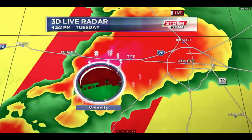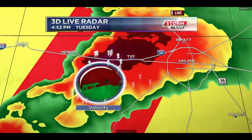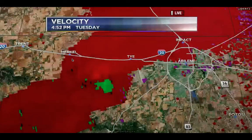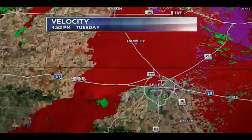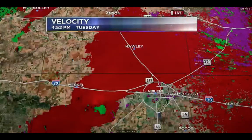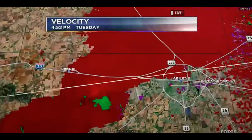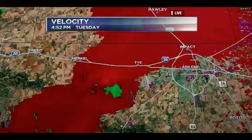It's now a tornado warning, and "observed" is the verbiage they're using here. Flying debris will be dangerous to those caught without shelter. Mobile homes will be damaged or destroyed. You'll have damage to roofs, windows, and vehicles. Tree damage is likely. This tornado will be near Hawley at 4:55 p.m., it says. I don't think it can quite get there that fast, but at any rate, we'll have Funston, Hodges, Impact, Lake Fort Phantom, Truby, Stith, Nugent, and the western side of Abilene certainly all in play for this new tornado warning that will last until 5:15.